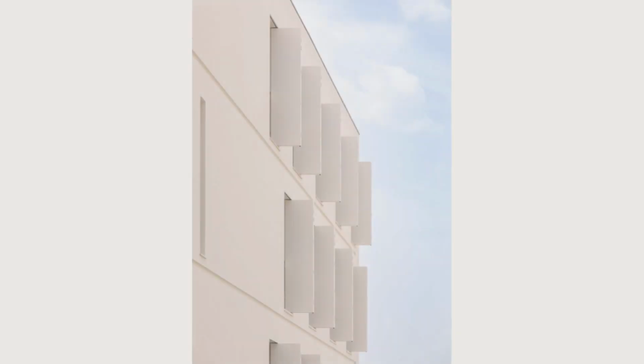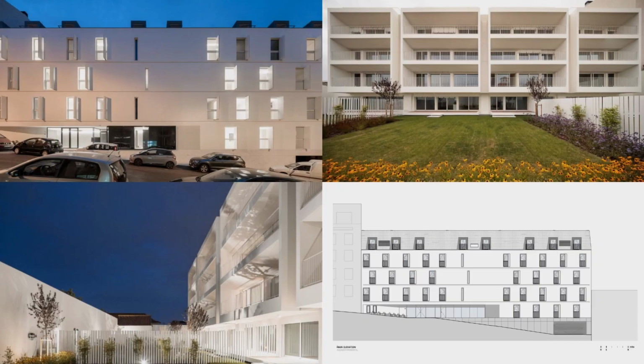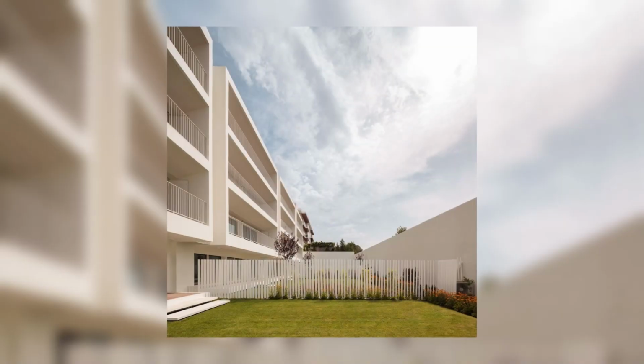It is a decharacterized area where the constructed proposal was designed in a silent approach, as a unifying element of an urban fabric that dates back to the 80s.